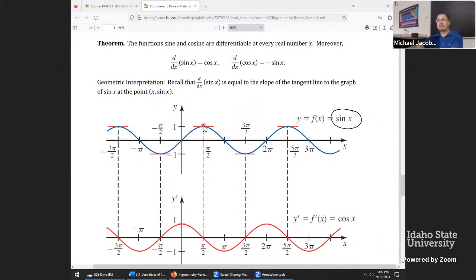So everywhere that sine had a local maximum, like right here, or a minimum, say right here, we have the graph below for the derivative crossing the x-axis. It doesn't tell us cosine is exactly the right function, but it makes it absolutely plausible that it's probably a good place to start looking. So that's our first big theorem. Derivative of sine is cosine. Derivative of cosine is negative sine. Any questions, folks, about that at the moment?